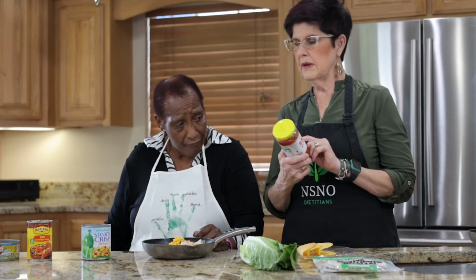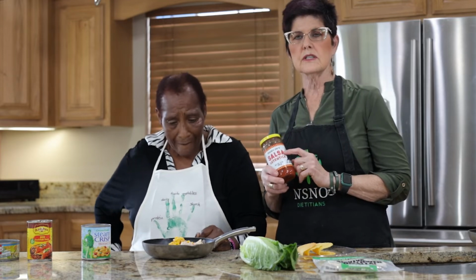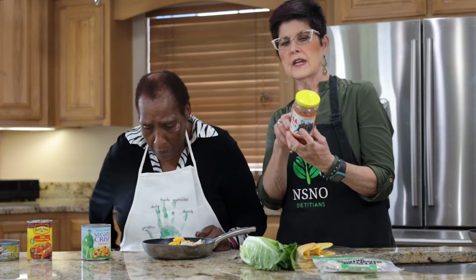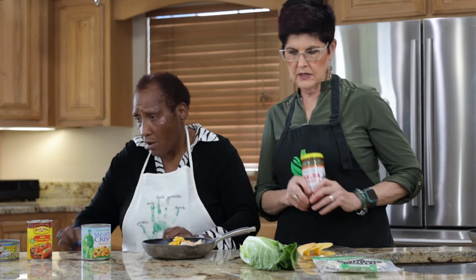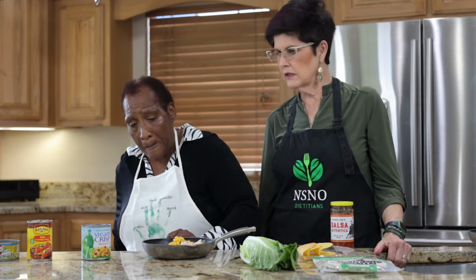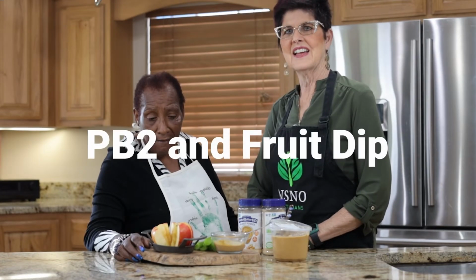One thing that we need to be really careful about is the sugar that is in our salsa. So this is a salsa that's available at Trader Joe's that actually doesn't have sugar in any of the ingredients. So this is a way Mary has done a great job of controlling her blood glucose. Mary lost weight, and Mary feels great. This is one of my favorite snacks, and I love it.